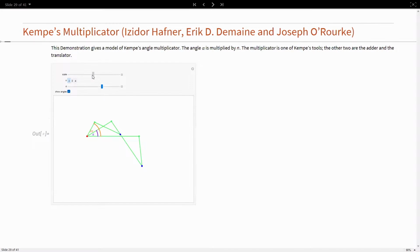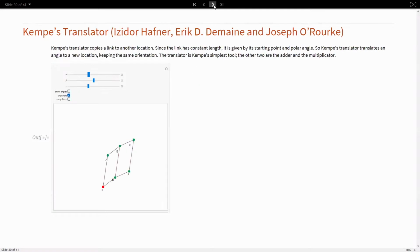And the multiplier is a little bit easier to understand. As we move the bars, we get a doubling of the angle. And we can change the bars to get different multiplications. So we have addition, multiplication, and translation, which is based on parallelograms. With these three objects working together, it's possible to create many different geometric results with the combination of addition, multiplication, and translation.